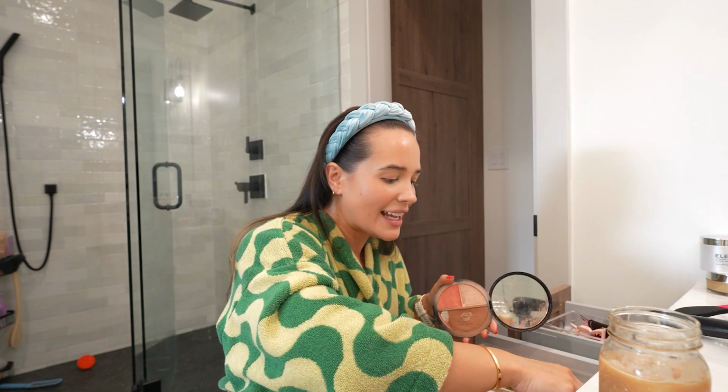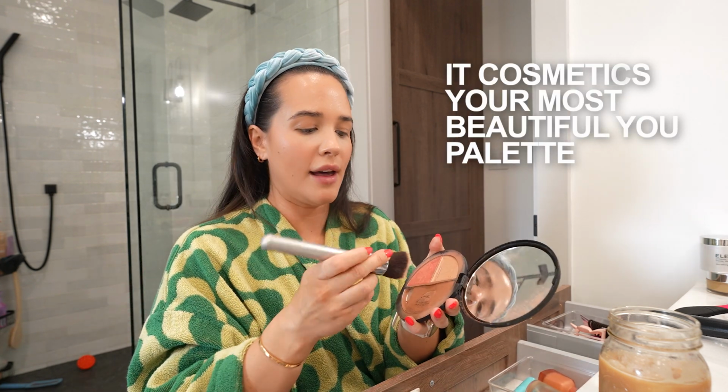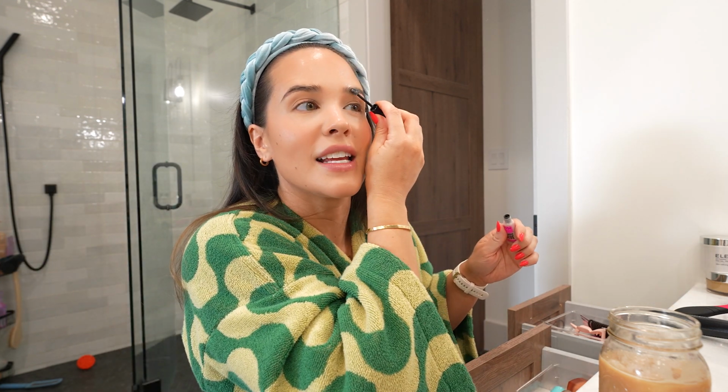So I just kind of pat this in, put a little bit on my nose, and then I set it with this It Cosmetics palette that I've had forever, Your Most Beautiful You palette. So I do the bronzer where I put the cream bronzer, a little bit on the chin, sides of the nose, and I run it into the crease of my eyes, and I don't use eyeshadow, that is my eyeshadow.